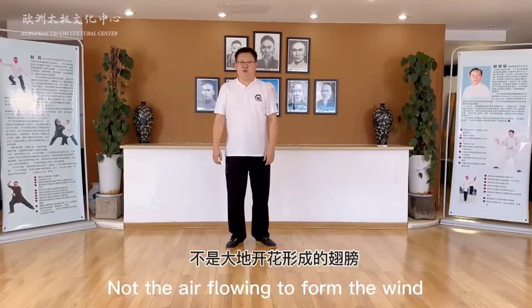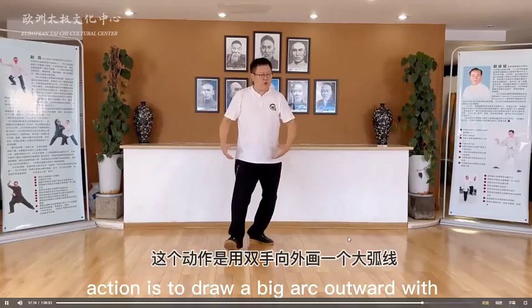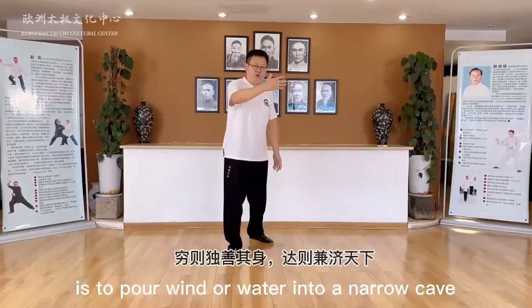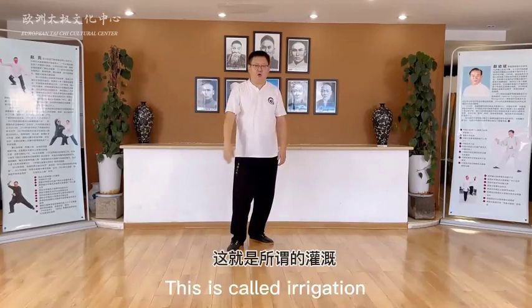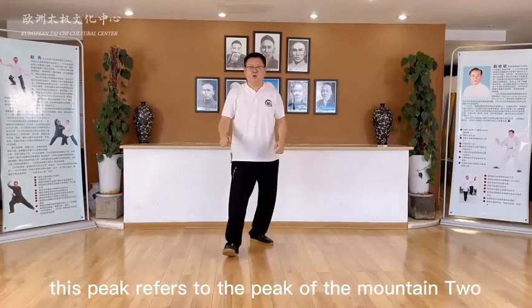Some students will think that this action is to draw a big arc outward with both hands and pour it into each other's ear. Just like wind, irrigation is pouring water in a narrow cave. This is called irrigation. It sounds very powerful. In fact, this peak refers to the peak of mountain.